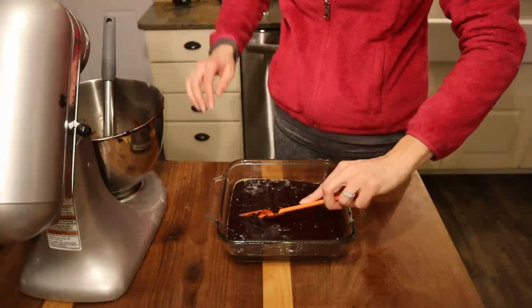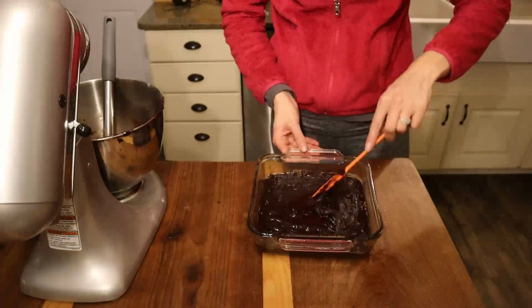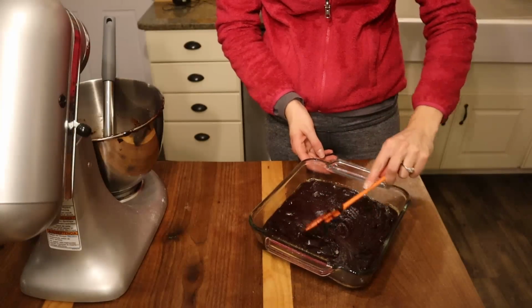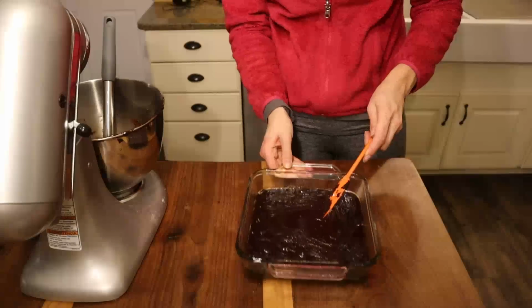I'm gonna switch back to the little spatula. Boy, this is really thick batter. I don't know. I'm no brownie expert, but this doesn't feel, I don't know. We'll see.